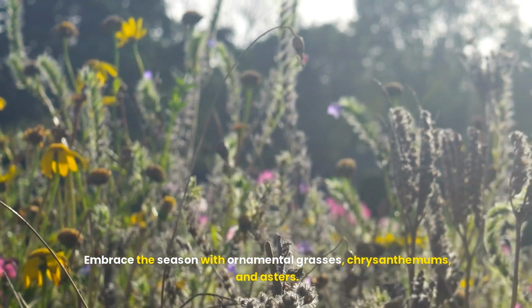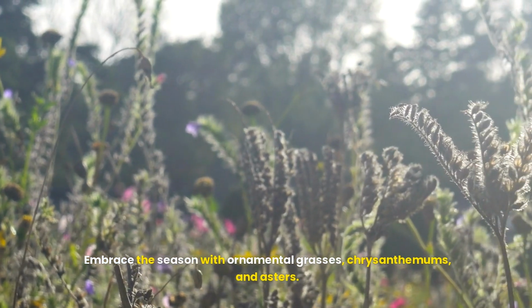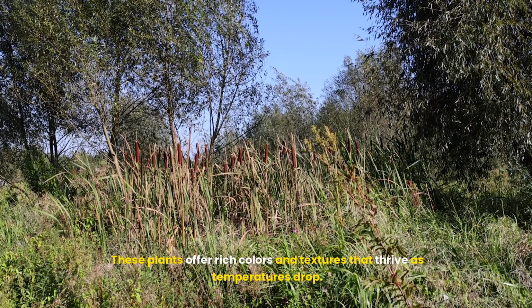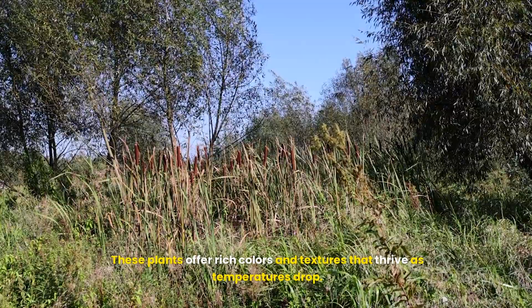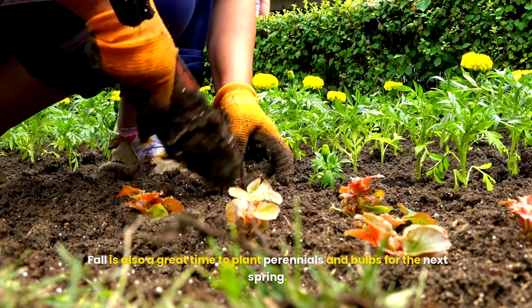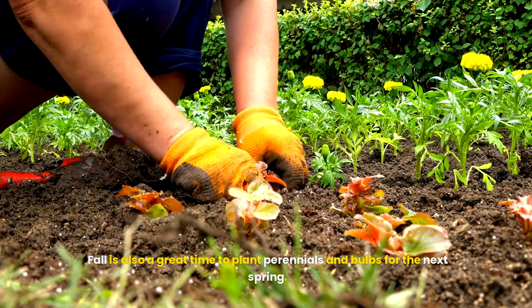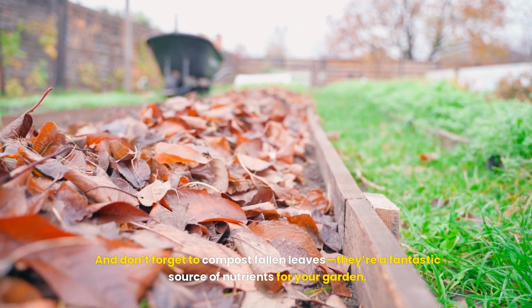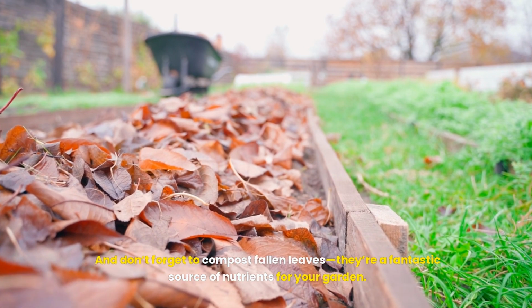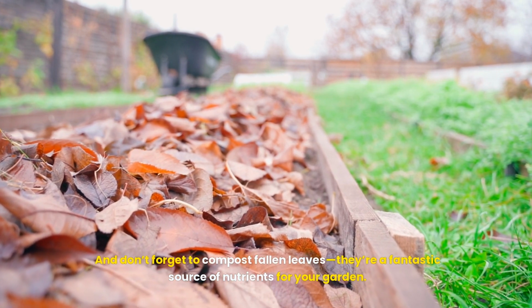Embrace the season with ornamental grasses, chrysanthemums, and asters. These plants offer rich colors and textures that thrive as temperatures drop. Fall is also a great time to plant perennials and bulbs for the next spring. Add a few pumpkins or gourds for a festive touch. And don't forget to compost fallen leaves. They're a fantastic source of nutrients for your garden.